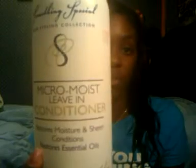And once I used the shampoo and conditioner, the rinse-out conditioner from Pantene, I put this in, which is my Something Special Micro Moist Leave-In Conditioner. Long name, right? But I have always used this because no matter what, it will make your hair feel soft, period. And I still have problems with it tangling. Now, the tangles haven't been horrible, horrible tangling, just a few times.